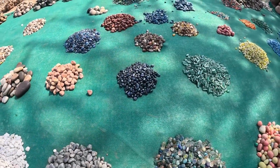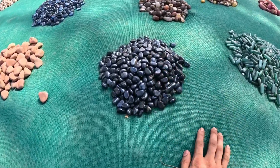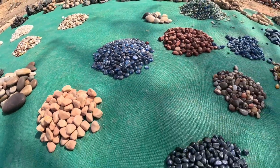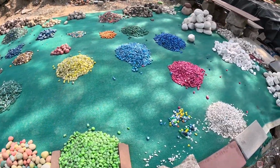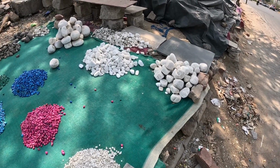And I saw it very beautiful, this one. See, look at the color. And that one is also shiny, just like glass. And here we have different colors. These were stones, okay guys. These were stones. Just look at this.